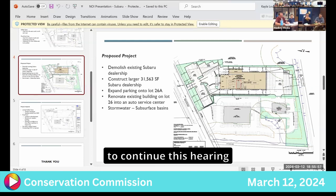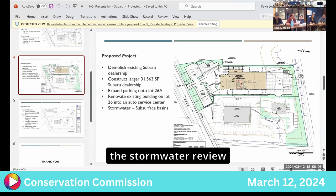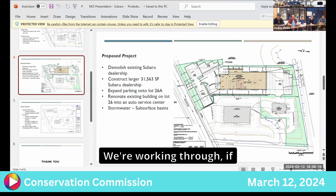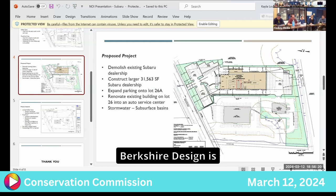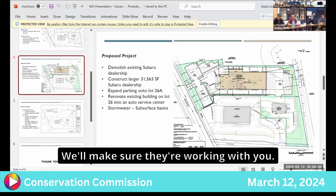I'm looking for a motion to continue this hearing to April 9th at 6:30. Oh, maybe I should go with the stormwater review. Did you want to get the stormwater review for the Steve Lewis site? What do you mean? Do you want to get a peer review on the stormwater report? We're in the planning board process now. We have a hearing April 2nd. Berkshire Design is doing that peer review. We obviously submitted stormwater calcs to them. So if you want. Yes. Okay. I'll be in touch. Okay. We'll make sure they're working with you.